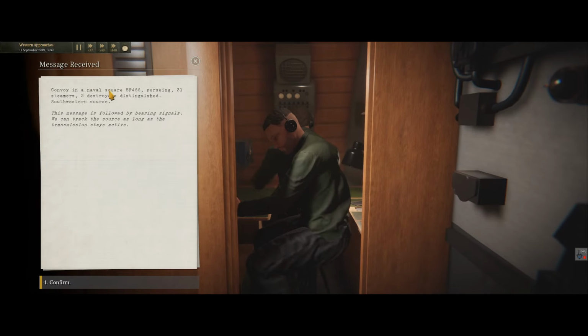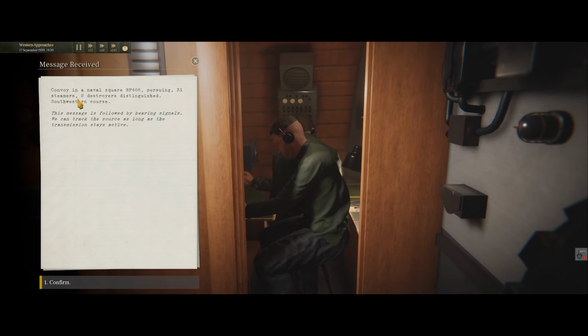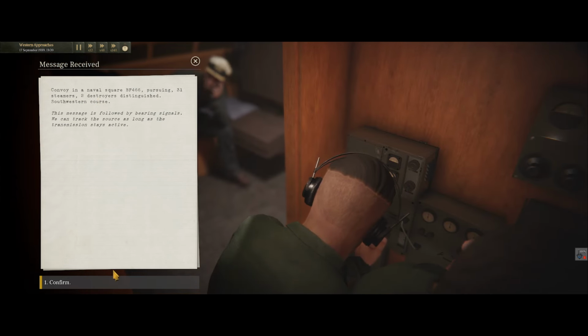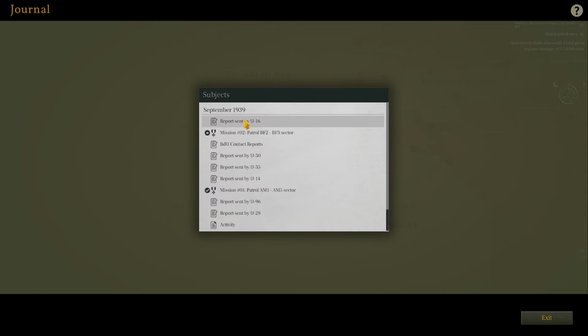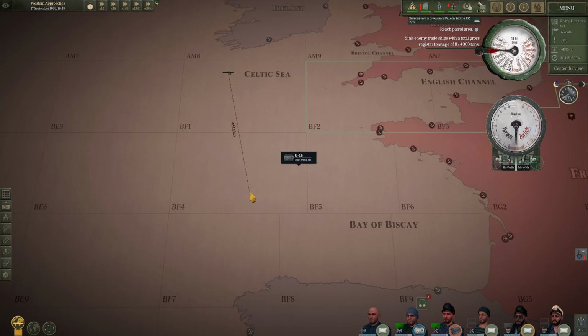Okay, this is interesting. We got a communication: a convoy in Naval Square BF-466. 31 steamers, two destroyers, at least that they have found out. Southwestern course. BF-466, it's here, southwestern course. Doesn't say a speed. Assuming it's around 7 knots, if we go at full speed ahead, that's twice or more the speed, we might be able to intercept. Let's try it.